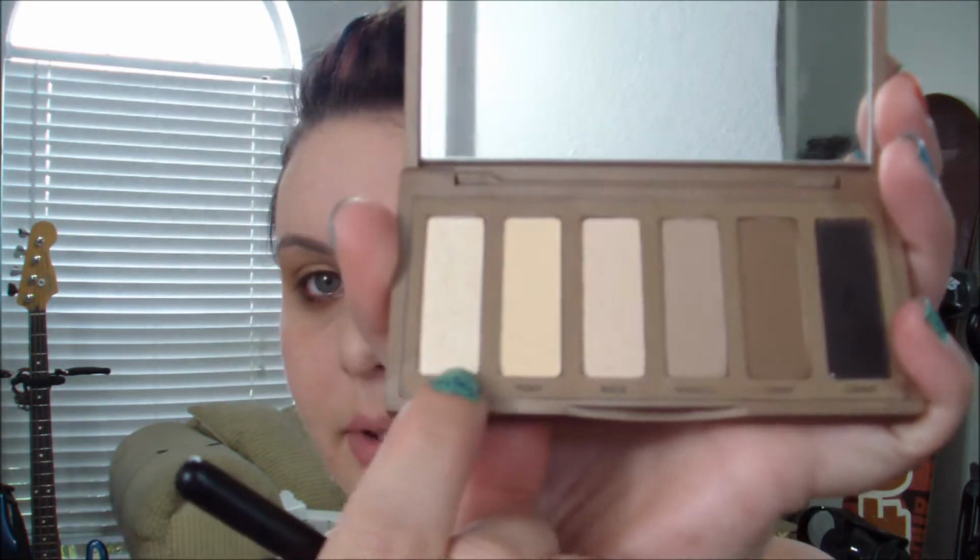And then I'm going to take Foxy, which is just a kind of yellow based cream shade, and I'm going to use that as my highlight. First I have to find a clean brush to do it with. This works. So I'm going to highlight on my inner corners, and then on the inside of my nasal cavity, because sometimes your shadow comes in a little further than you mean it to. At least on me it does. And then under the brow bone.